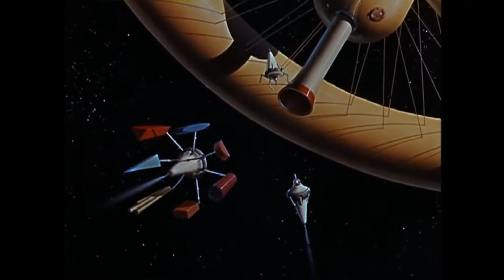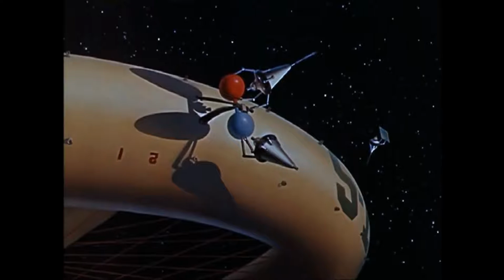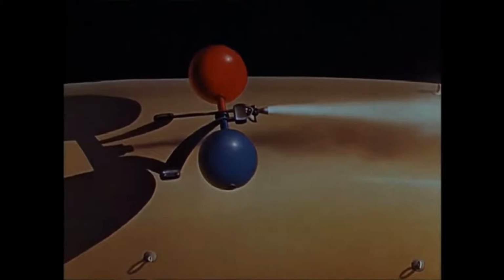Now comes the delicate task of installing instruments and the multitude of equipment inside. Finally, 2 small rocket motors on the rim, blasting for a few seconds, will set the wheel in permanent motion to revolve 3 times a minute.